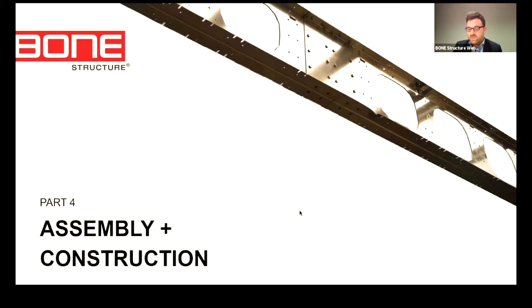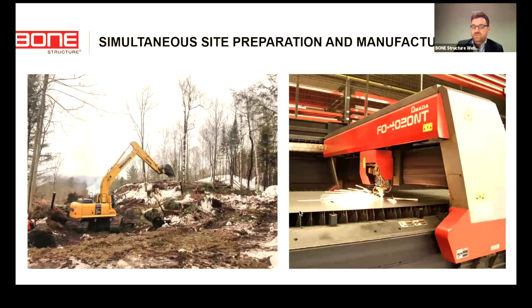Quickly here, I think we're somewhat running out of time, so I'll try and run through this quickly, but the assembly and construction of bone structure materials. Like I mentioned, once the on-site construction happens with your builder, at the same time, we're going to be producing all of the materials in the manufacturing facility to line up quite well that the materials are going to be sent out once that foundation is complete.